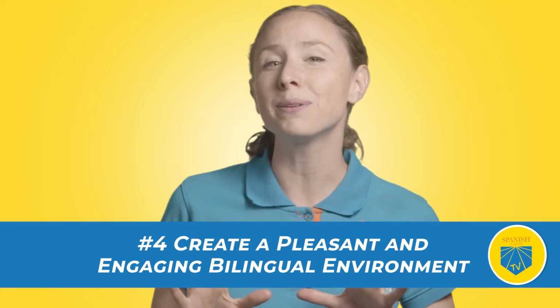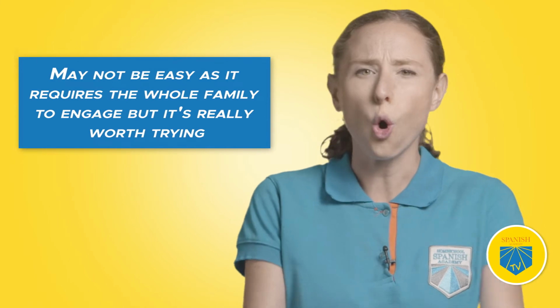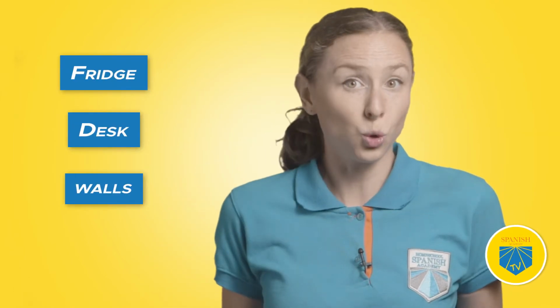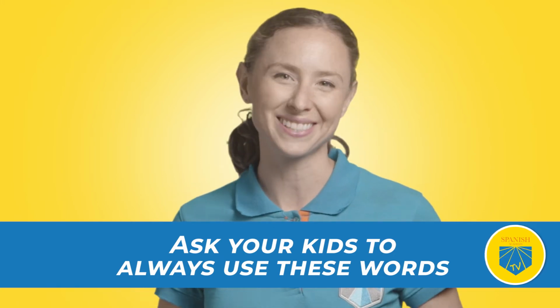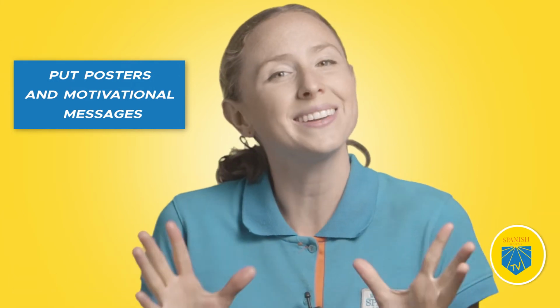4. Create a pleasant and engaging bilingual environment. Immersion starts at home. It may not be easy as it requires the whole family to engage, but it's really worth trying. Label everything you can find in Spanish, such as the fridge, the desk, the walls, the dishwasher, and more. Ask your kids to always use these words, even if they have to put them into English sentences. You can also put posters and motivational messages all around to create an engaging Spanish environment. If you need some inspiration, check this article. 20 inspirational quotes in Spanish for your classroom.